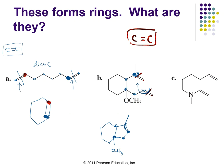Now let's take a look at C. Again, what do you think I'm going to do? There we go. So this carbon and this carbon come together right now. All right, so there's my carbon double bond carbon. There's my ethene, just like all the other times.